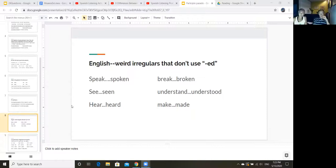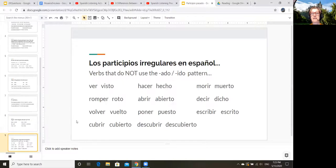Understood. We say understood, right? We don't say maked. We say made. All those things in English are irregular past participles because they don't follow the rule. And the rule in English is ed at the end. Okay. Spanish is going to have some of those. And sadly, they are some pretty common words.